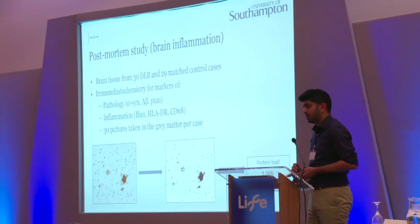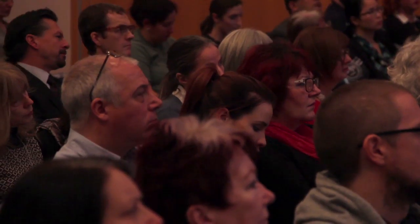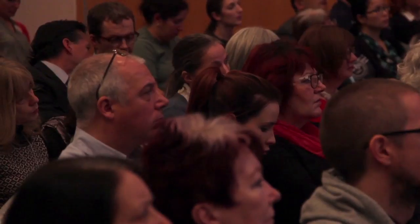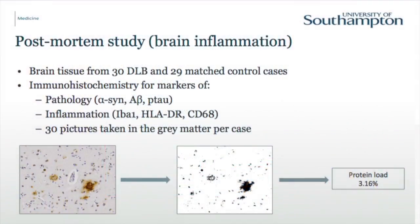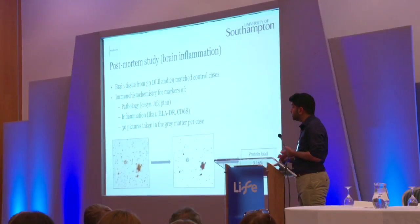But just moving on to the neuropathology study. So we have obtained post-mortem human brain tissue from 30 post-mortem confirmed DLB cases and 29 matched control cases in one area of the brain, in the middle temporal gyrus. And we have performed immunohistochemistry for a number of markers, so looking at alpha-synuclein for Lewy body pathology, Lewy-related pathology, amyloid beta for the plaques, and phospho-tau for the tangles. So we're looking at the different types of pathology in the brain.